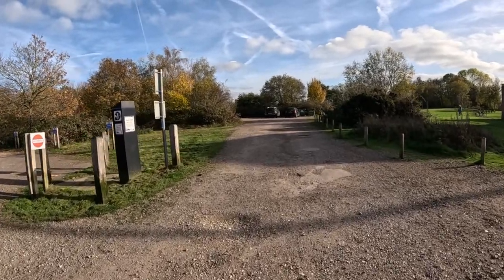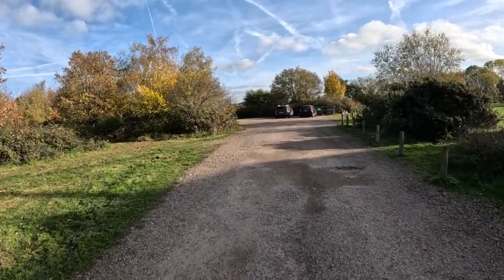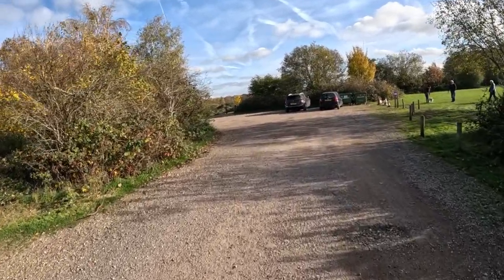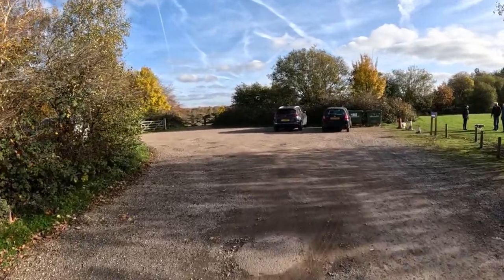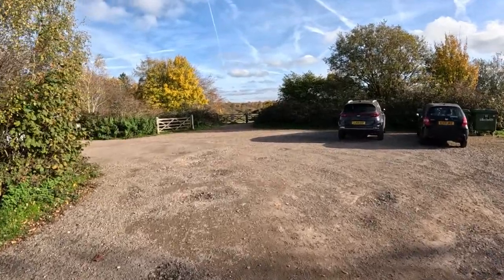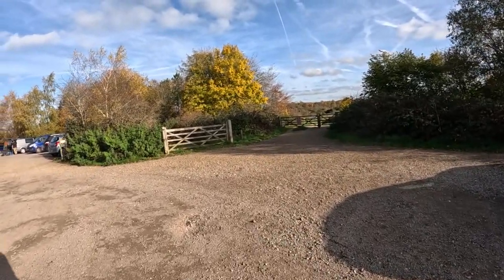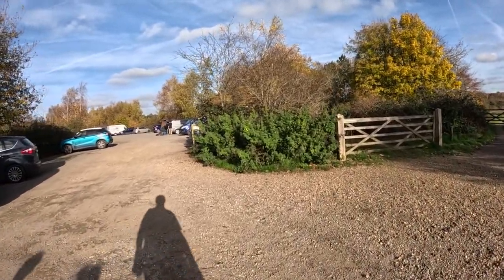We'll just have a little walk around here. This is a secondary car park, I believe, just to show you what's around here. If there's anything, probably another entrance out onto the common. Little cut throughs, more dog walkers. Looks like just a gate and a car park. Just a secondary car park, which I think we can walk through.